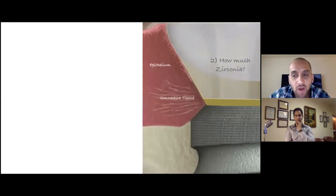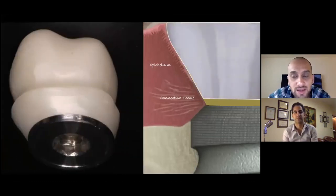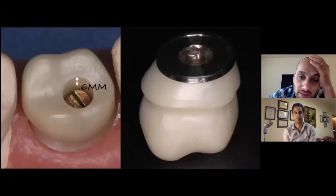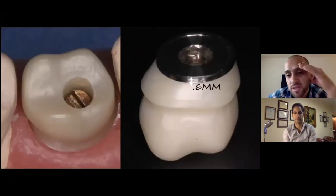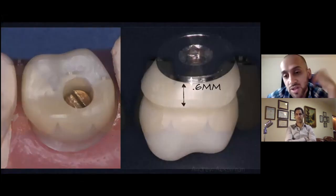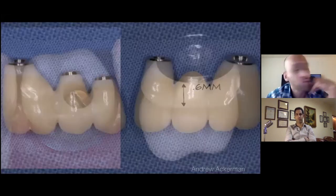So when we talked about how much zirconia do we need, maximum amount of zirconia, minimum amount of titanium, that's what the passive abutment looks like. You can do on top of that whatever you want. This is a case that was done by Dr. Andrew Ackerman, and there's many different ways that you could do it. But the most important thing to realize is that the thickness of that interfacial titanium passive abutment is only about 0.6 millimeters in height, and the rest is all zirconia. Look at all that polyzirconia, and then on top of that, you could do whatever you want.